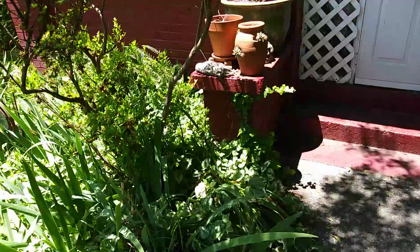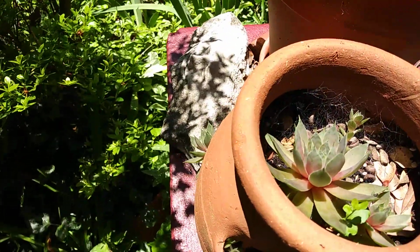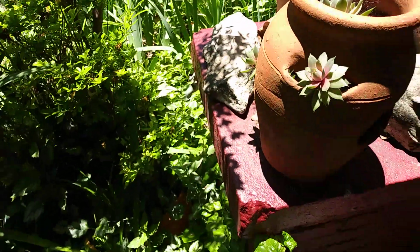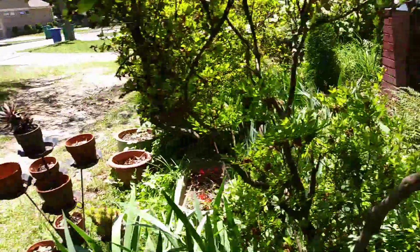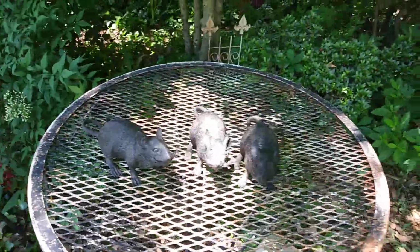This right here's some of my little hen and chicks. And this come back, of course. My little hen and chicks, and you can see them in there. It's going to be cool. I'm going to move that to a more sunny little area. My azaleas. And here we are. Squeak, squeak. Back to my rat bastards.